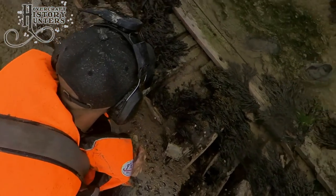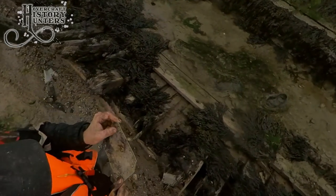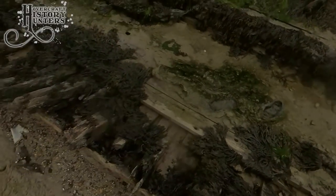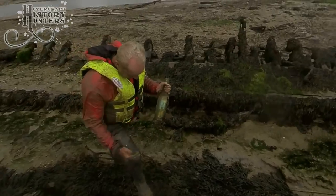These are lead plates and they were used to repair the underside of the boat. The timbers have rotted away and these have fallen exactly where they used to be, in situ. Oh, that's a lovely one, man.